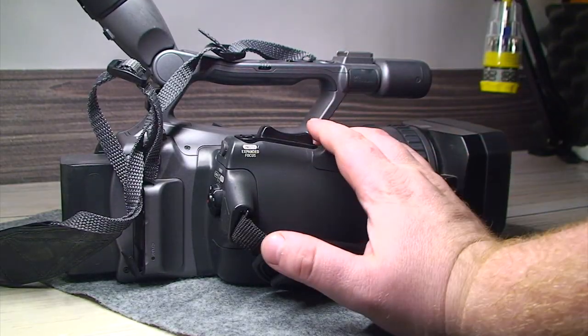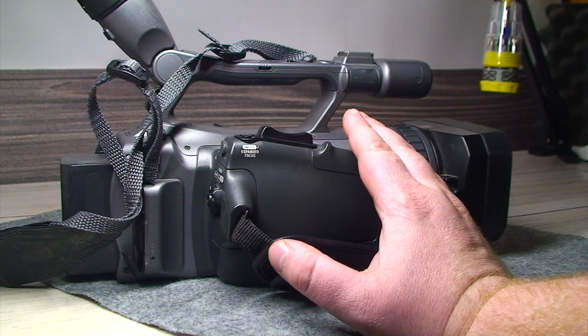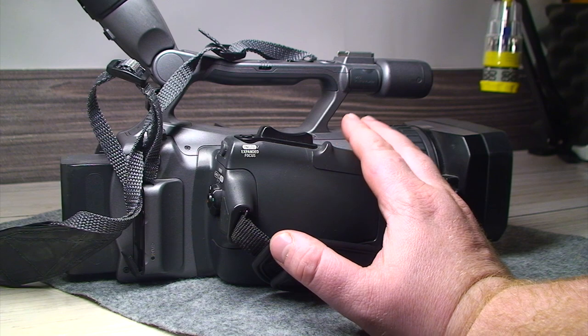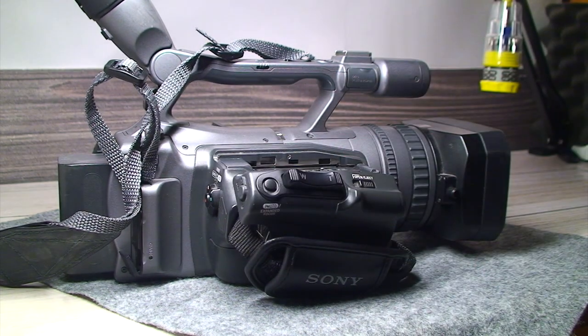This camera was working last I checked it several months ago when I used it to record some test footage, and it's pretty much sat dormant ever since then. So who knows, because these tape compartments like to misbehave after sitting a while. So we'll see what happens here live on camera.